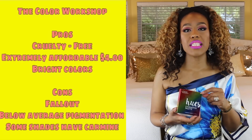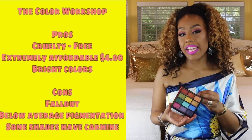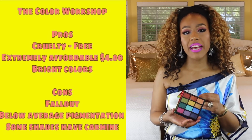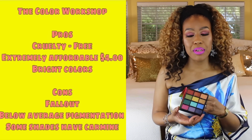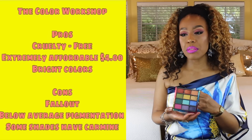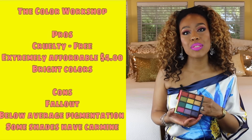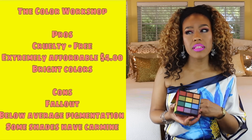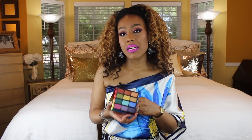So this next one is from Colour Workshop, and this is a super affordable palette. But look at the packaging, isn't that cute? And here are the colors, and I pretty much think this is a steal for $4. Yes, it does have some cons. They can easily be remedied with a white base or maybe a cream base or something like that. But yeah, these are some really pretty colors. This palette has mattes as well as shimmers. And again, I just really think it's a steal for $4. Super colorful. I do think they sell it at Walmart, HEB. If you see it, pick it up. It's only $4. You just might like it.